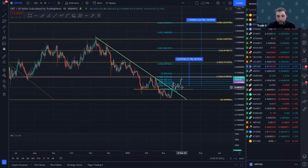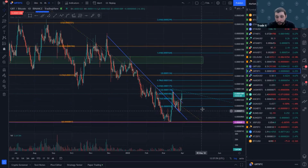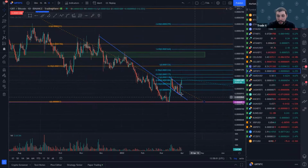Another strategy you could use is pull your stop loss up to break even. If you're not ready to take that profit, if you're not ready to take your risk off of the table for this one, a simple method you can use is pulling your stop loss up to wherever you got in, so that if the market turns back around and goes lower, you simply get out without any losses or any gains at all.